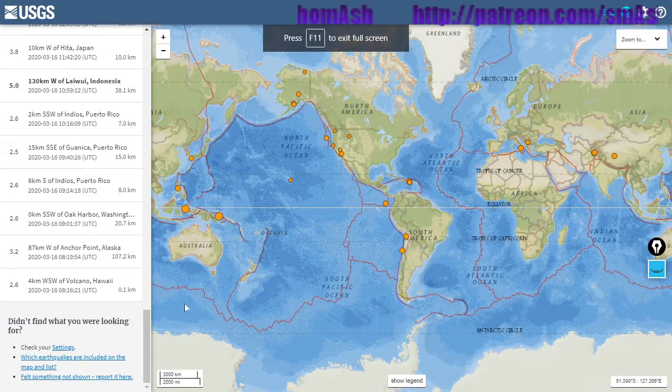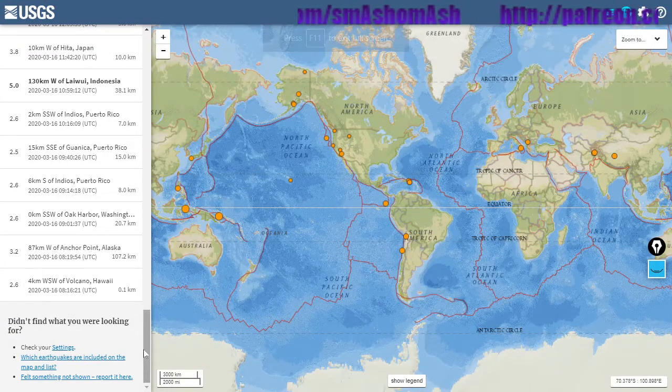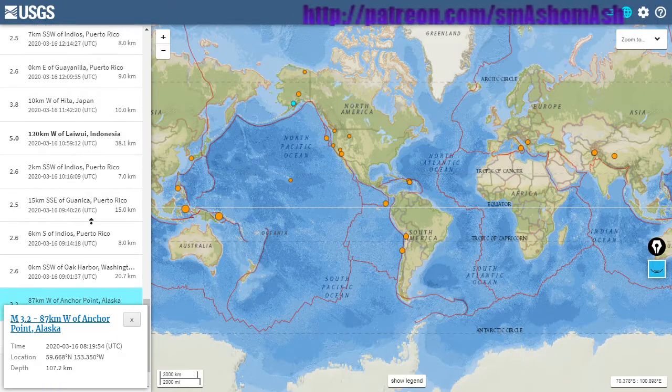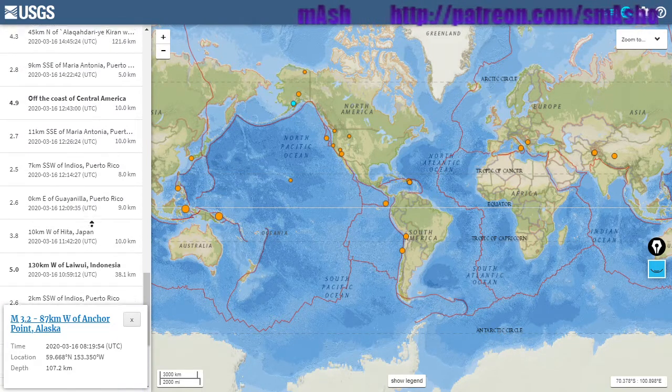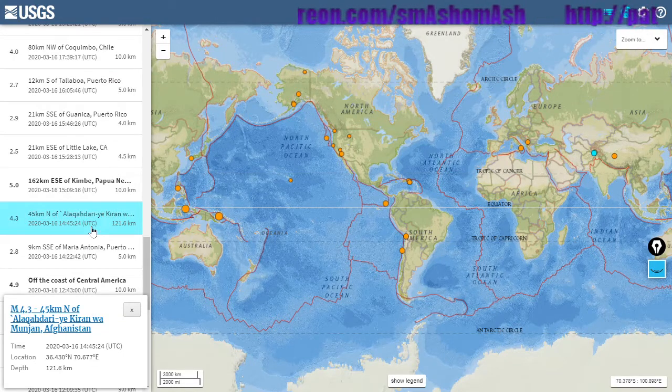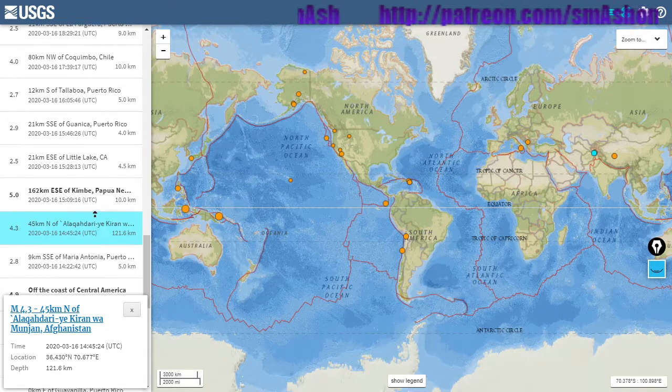Next, we're going to look at earthquakes. And we still see nothing over a magnitude 6. So it looks like here's a deep quake coming in about 24 hours ago, yesterday in southern Alaska. Just going to scroll up the list. There's a deep quake in Afghanistan. It's a 4.3 magnitude at 121 kilometers depth.